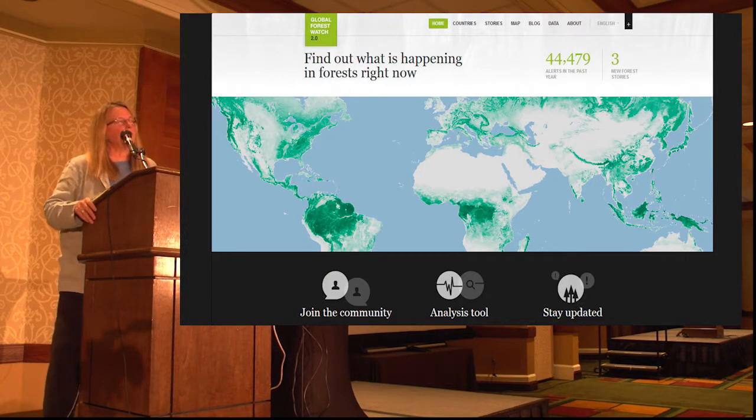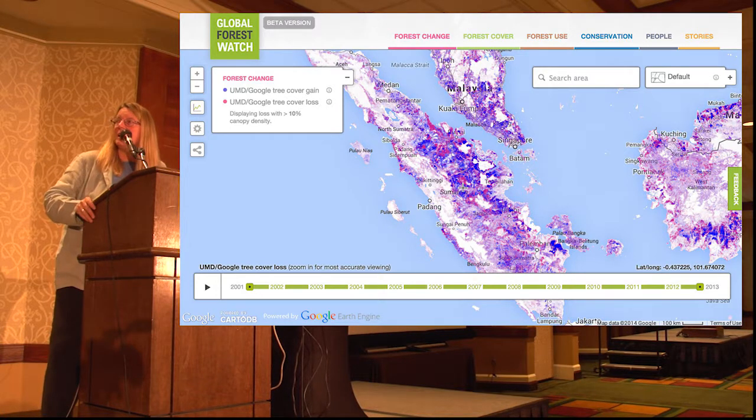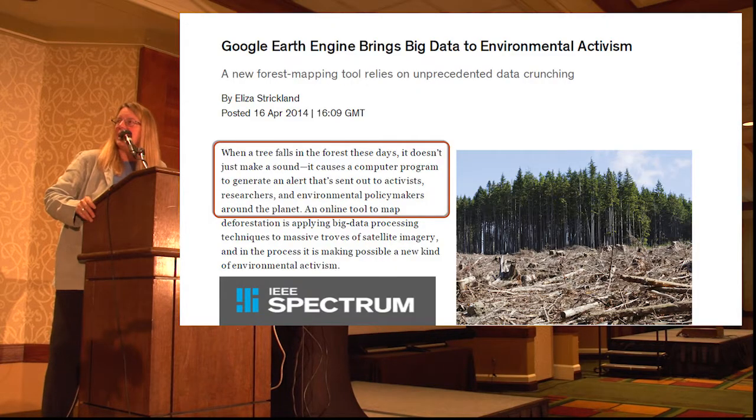So then, we're still trying to get to impact, right? We've got now this unparalleled, unprecedented scientific data product, but we wanted to make a difference on the ground. So we worked with World Resources Institute to build Global Forest Watch. So you can go to globalforestwatch.org. That base map is from that data. And you can go in and interact with it and say, well, tell me what has happened in this area. It's continually updating with alerts. And I like this article, I can't quite read it from here, but Google Earth Engine, Big Data to Environmental Activism. So if a tree falls in the forest now, it doesn't just make a sound, it sends out an alert.